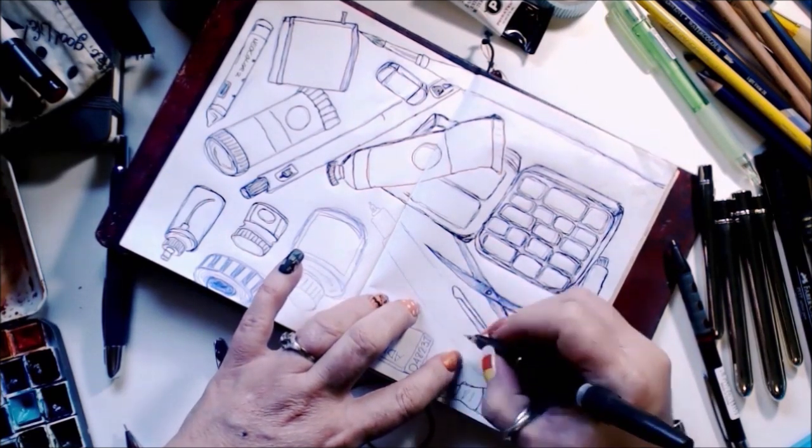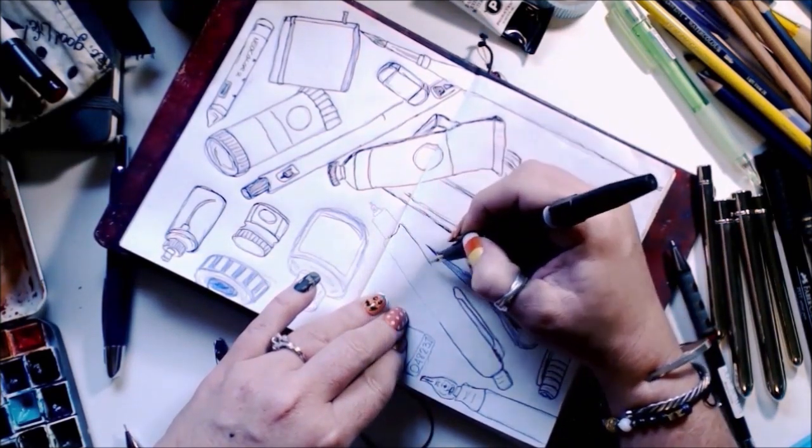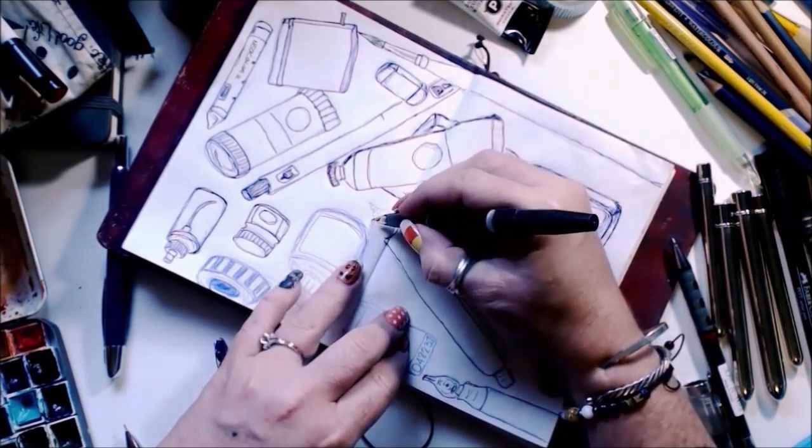I really like the Rotarine Tiki Graphic fine liner pigment liners. The pens are drawing pens. It took me a tiny bit to get used to them. They're really wet in the beginning.